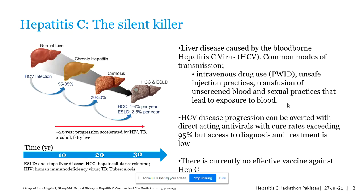And so here's the contradiction, that you have the disease, you have a cure, but still this steady infection rate. So why is that happening? And disproportionately so in low and middle income countries. And this is primarily due to lack of access to diagnosis and treatment early on, right? So we need to be screening a lot more people, to be able to catch this disease at the acute phase and then treat and cure it.